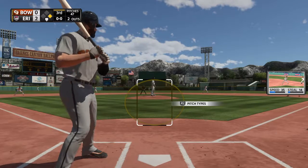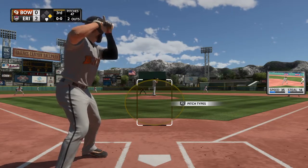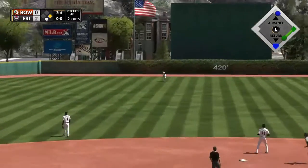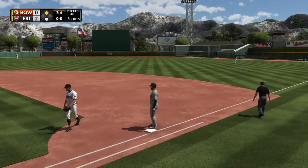Striding in once again, Matthew Rodriguez. He flew out in his last at-bat. He's set. Here it comes. High fly ball out to straightaway center. And he will get there to make the running play, and that will end the inning.